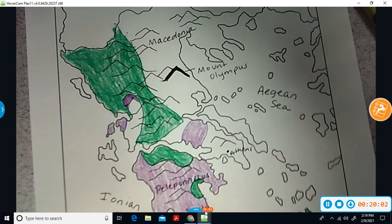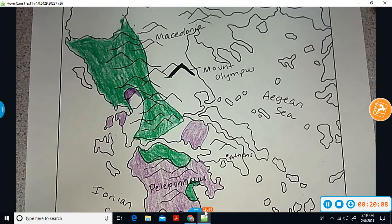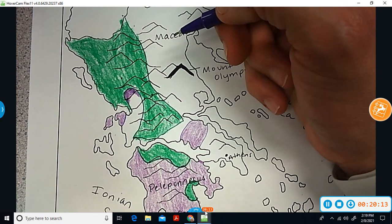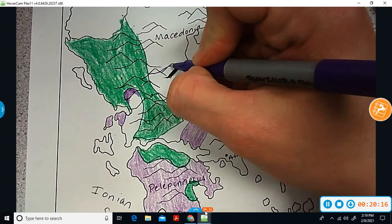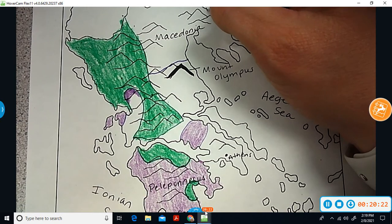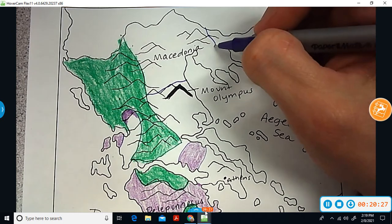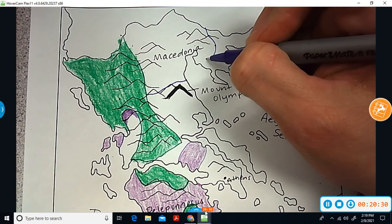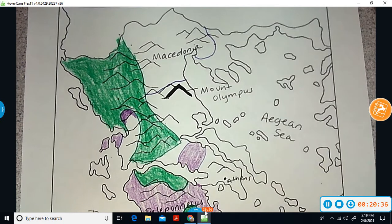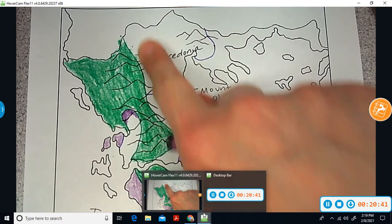Once you're done with that little bit, come up to Macedonia. This area is all purple up here, starting right about here and kind of going up. And then over here, we're going to draw a line going. We can't see it. Oh, sorry. Is that better? Yeah. So everywhere in between all this land right here is purple. See that line there and that line there? All this land is purple.